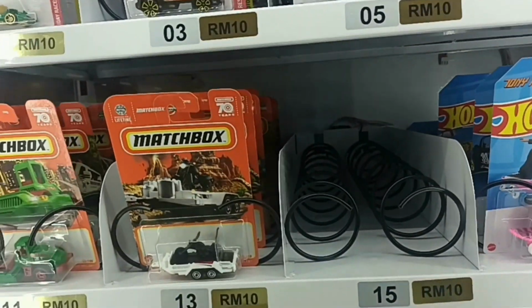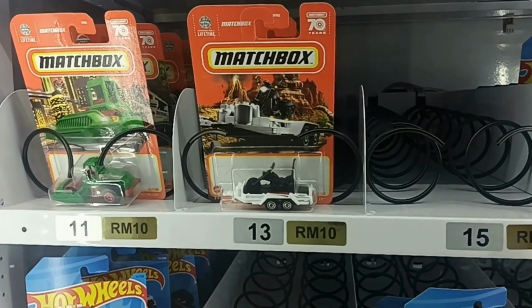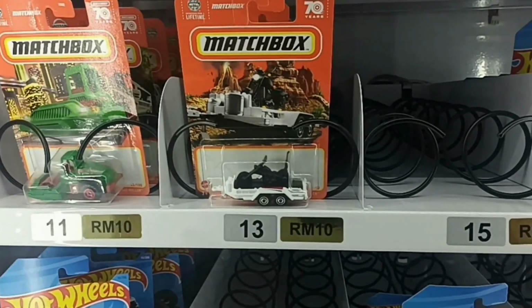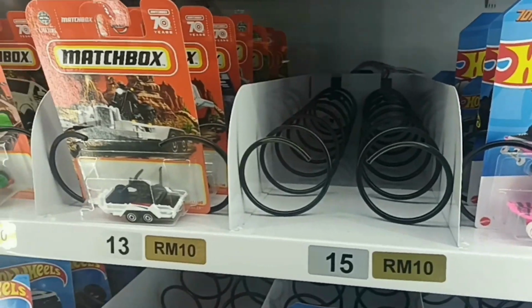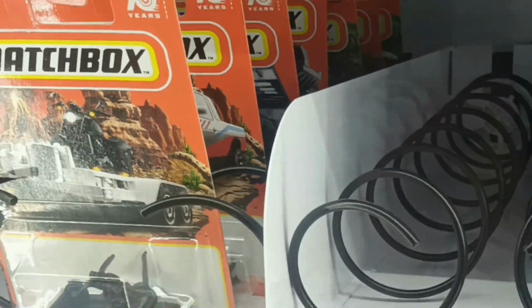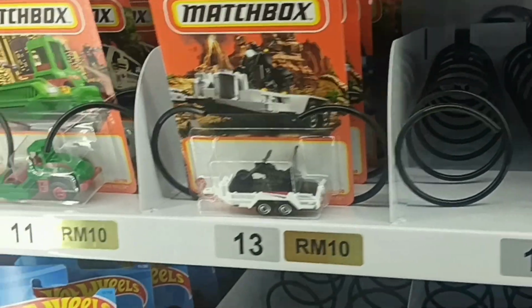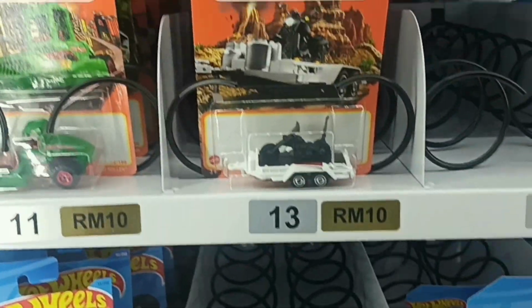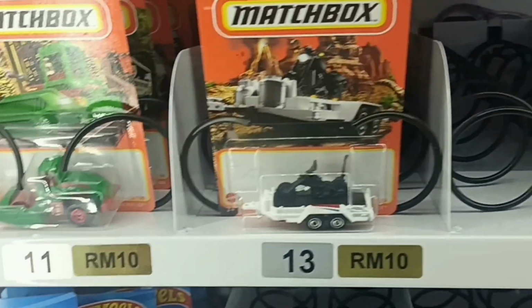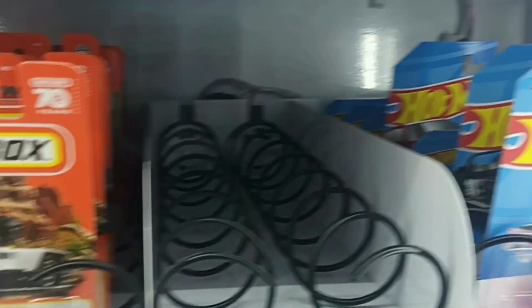What I want to show you is this Matchbox. The trailer with a motorbike, and behind is the Nissan hard body, which if I buy can tow this trailer. A lot of nice casting are behind.